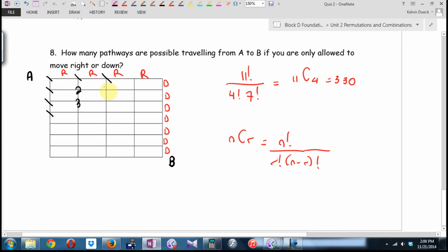What's 2 plus 1? What's 1 plus nothing? 1. What's 1 plus 3? 3 plus 3. 3 plus 1. 1 plus nothing. 1 plus nothing. 1 plus 4. 5. 10. 10. 5. What's 1 plus nothing? 1. 1 plus 5, 6, 15, 20, 15.